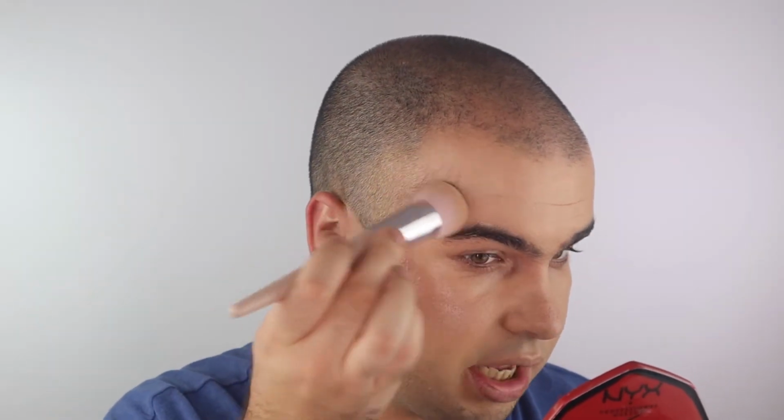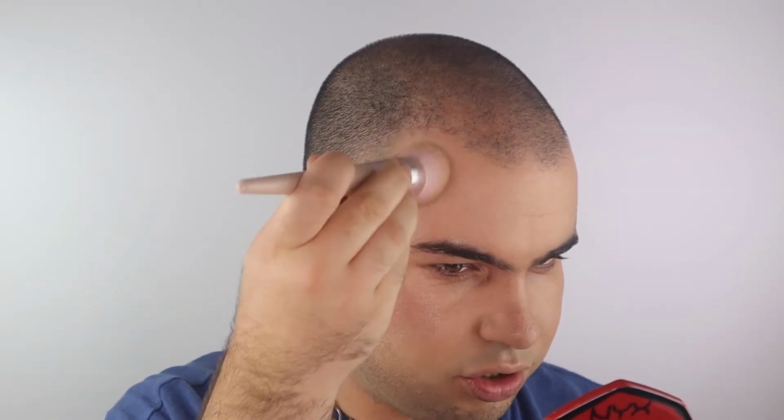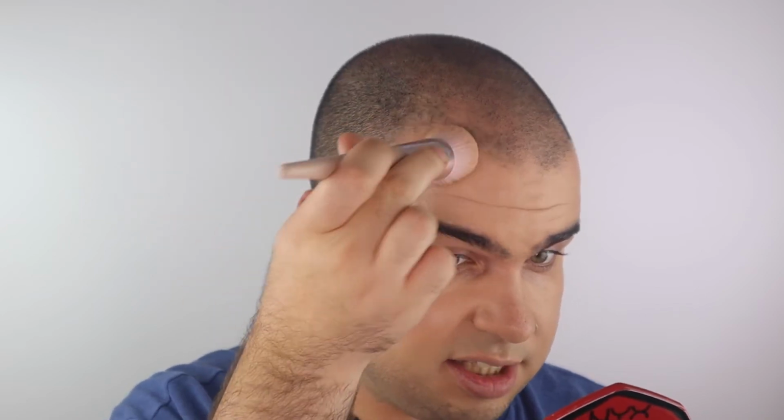You can build it up some more. I'm definitely going to be building it up just a little bit more, not too much, but this just blends in perfectly, especially with this foundation as well. It just looks really clean and blends beautifully, which I love.